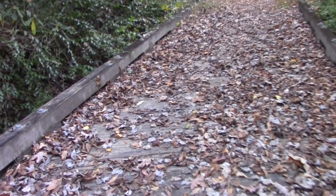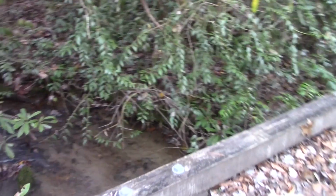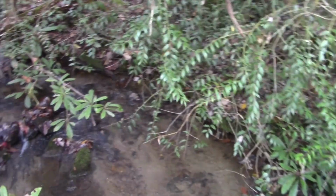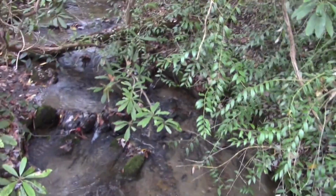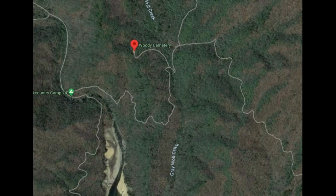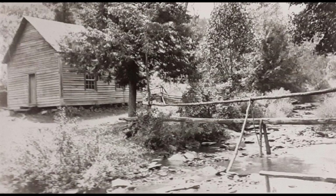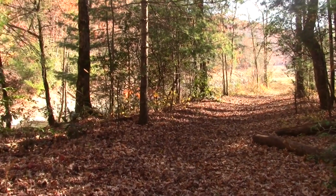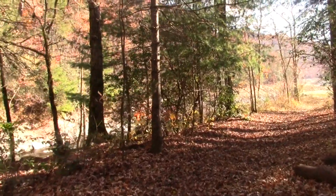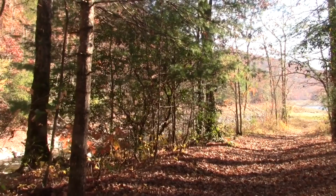Most members, however, did come from the many tributaries along the north shore of the river. Some of these tributaries included Goldmine Branch, Woody Branch, and Noland Creek. A reported celebration of the church's 15th anniversary on August 31st, 1876, suggested that a community of the faithful may have been active in Forney's Creek as early as 1861.